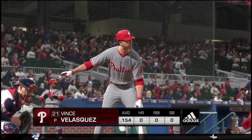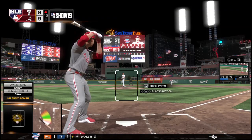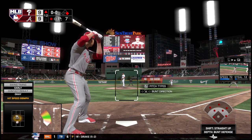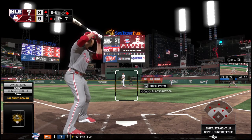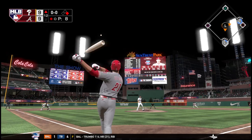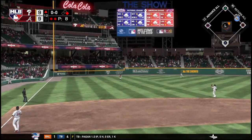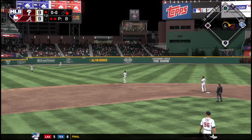Next to hit will be the pitcher, Vince Velasquez. He'll get to take his first cuts here. Here's the first pitch. Skied in the air to straightaway left. Acuña's there for it. And he brings it in for the second out of the inning.